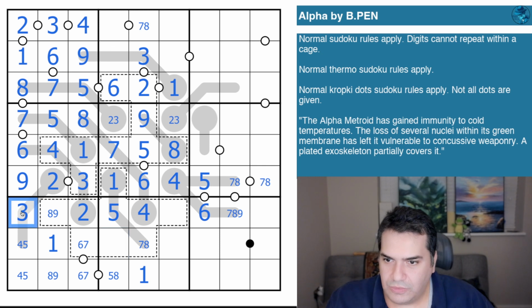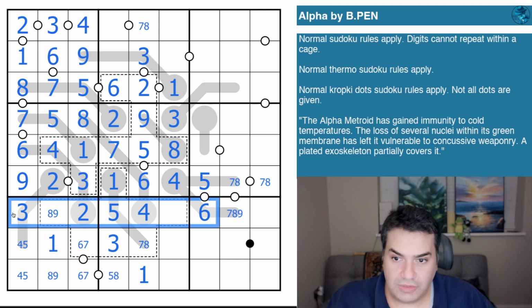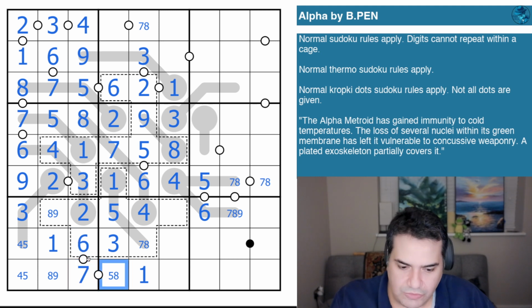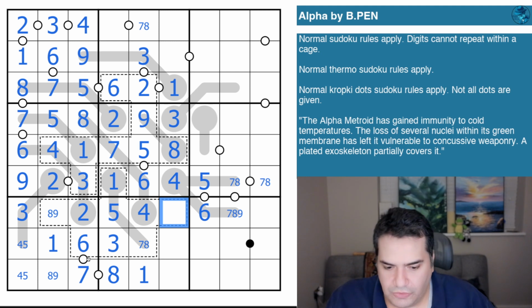Right, we need a 3 in this cage. This is the only remaining cell. That gives me the 2, the 3. And then I have 6, 7, and 8, and 9. I need a 6 in the cage. It's not here. That's the 6. That's the 7. That's an 8. I need a 7, 8, or 9. This is actually 7 or 9 because I've already got an 8 in the column.